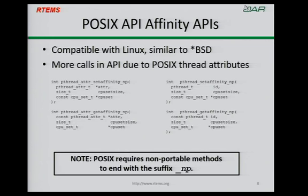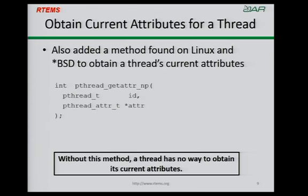These look a lot like the Linux and the BSD APIs. The big difference between Linux and BSD is, and I don't remember which is which, one calls it CPU set underbar T and the other calls it CPU underbar set underbar T. And they've been arguing about this for over a decade, and it's not in POSIX. I don't know when it'll be, and I disclaim it totally. It's an argument over an underbar and some other names. So basically, you can specify the affinity when you create a thread, and you can change it on the fly with the get and set affinity.